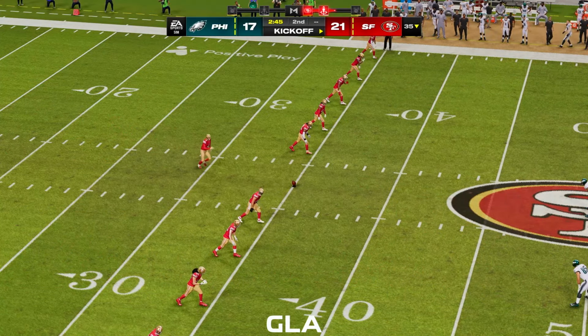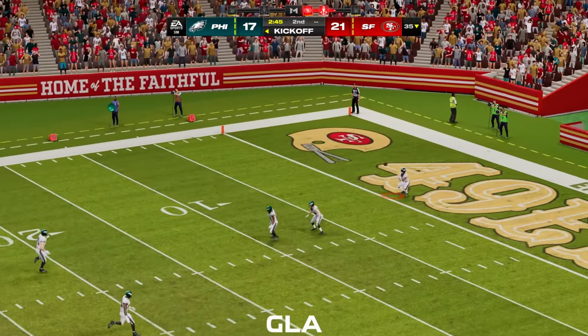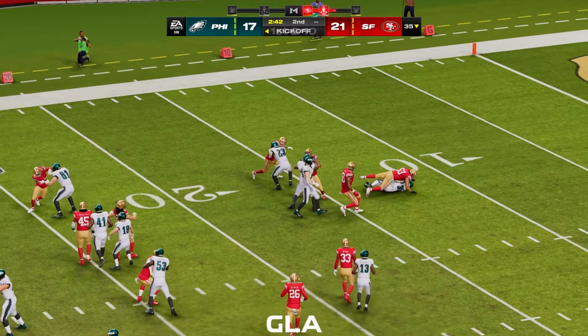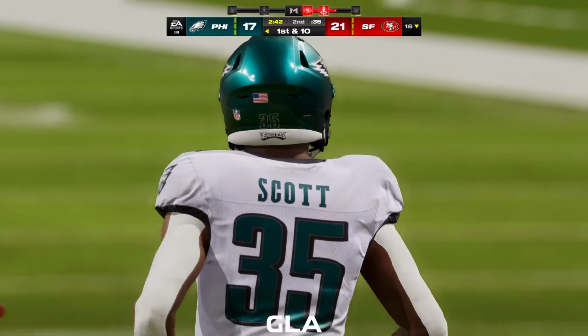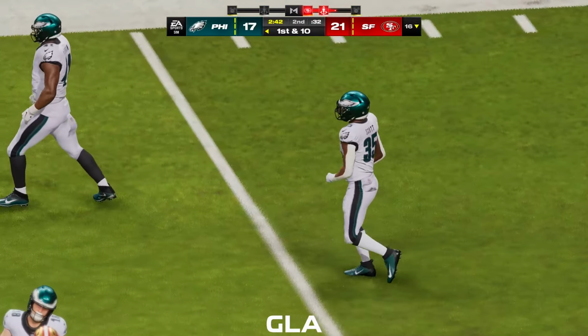So following the touchdown, here's Moody back out to send it away. Scott on the return, out of the end zone. And in hindsight, probably should have taken a knee as he only gets this out to the 16-yard line. Here comes the Eagles offense now as they get set to take over.